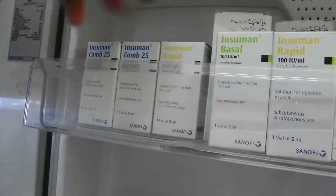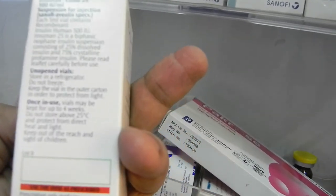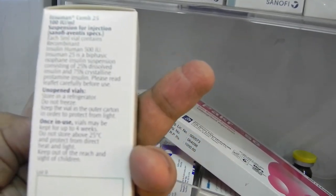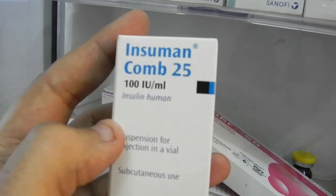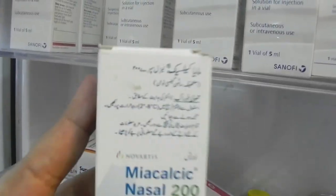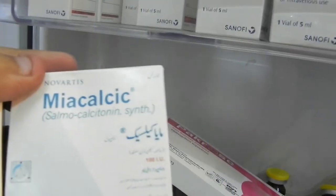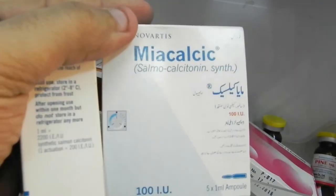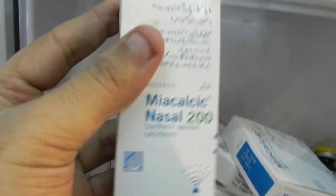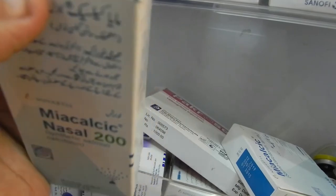And then we have Insuman Comb 25, which is a mixture of regular insulin and isophane insulin. Then we have, what's this? This is a nasal spray of the synthetic calcitonin preparation I showed you before. Yes, this is in the form of an injection. And this is a nasal preparation of the synthetic salmon calcitonin, which the patient can use.